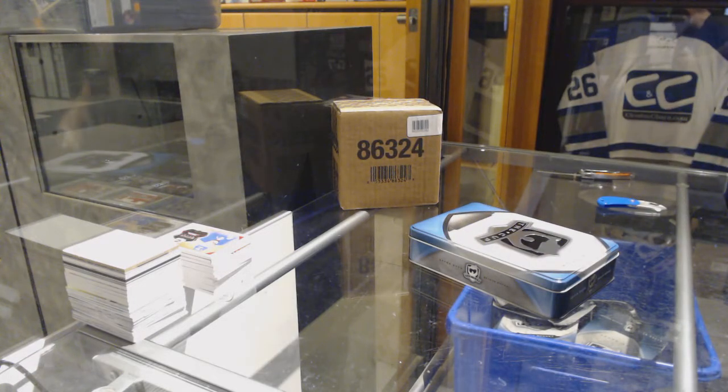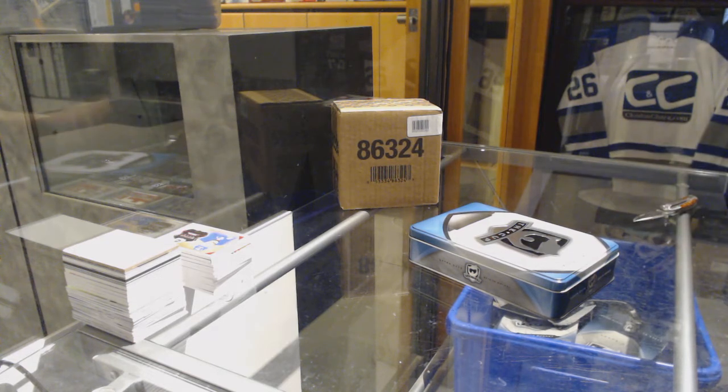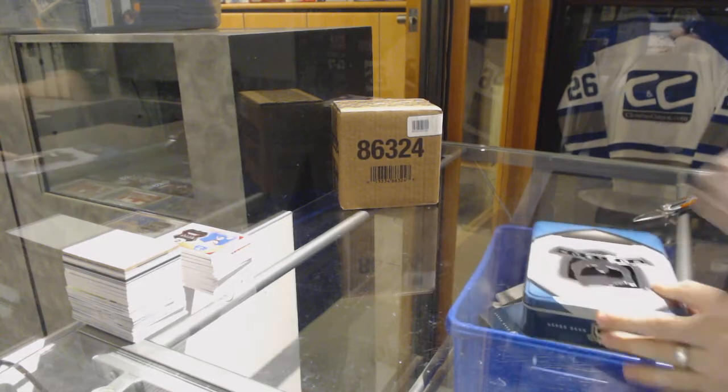All right, last potential case hit pack. Number 18, by the way, 18. I don't know who picked 18, but we'll figure it out.